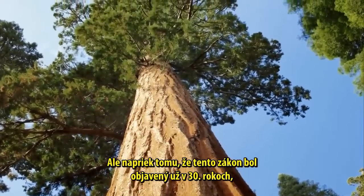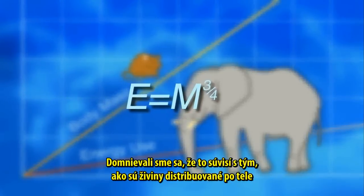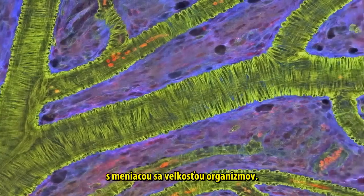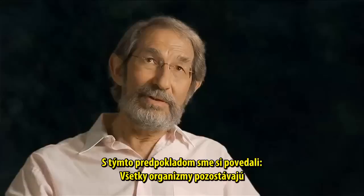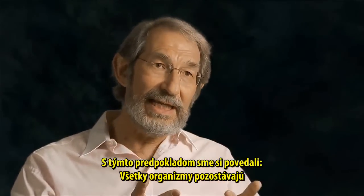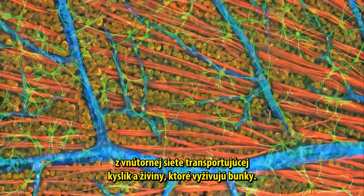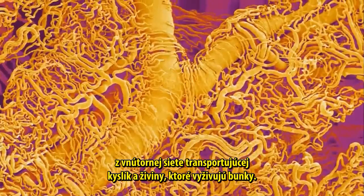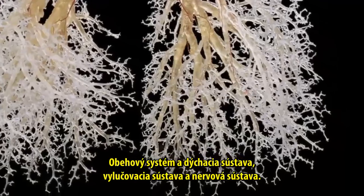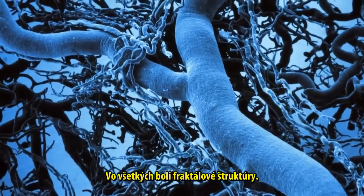But even though this law had been discovered back in the 1930s, no one had been able to explain it. We had this idea that it probably had something to do with how resources are distributed within the bodies of organisms as they varied in size. We took this big leap and said, all of life in some way is sustained by these underlying networks that are transporting oxygen, resources, metabolites that are feeding cells. Circulatory systems and respiratory systems and renal systems and neural systems. It was obvious that fractals were staring us in the face.